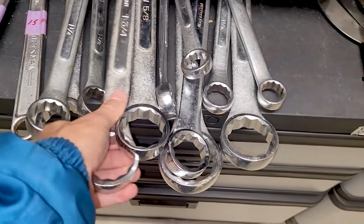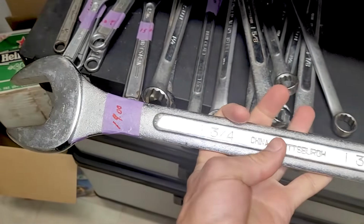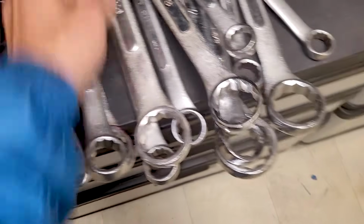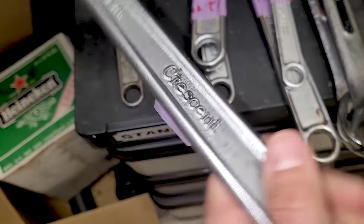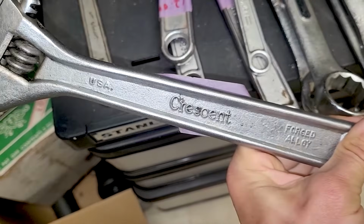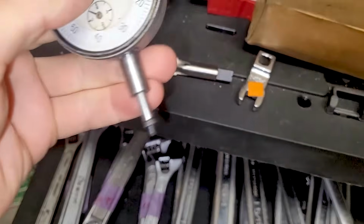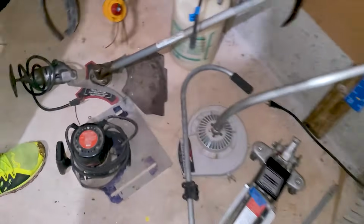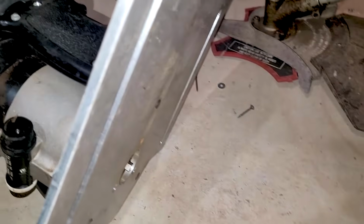Man. Big old wrenches. These are Harbor Freight. Big wrenches. Pittsburgh. Could use another Craftsman. Let's get a Craftsman in here. USA Crescent. Dial indicator. Oh man, that's a router. That's heavy. Heavy duty router. Do you need a router?